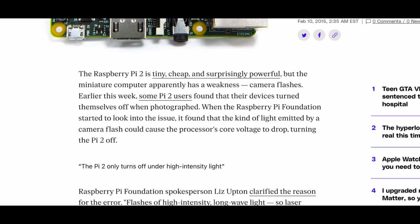Another fun fact about the Pi 2 was that you could crash it with flashes of light, or by pointing a red laser pointer at one of the chips, and the recommended solution was to cover that chip with tape.